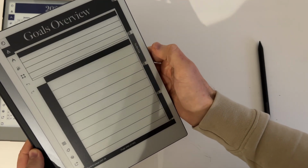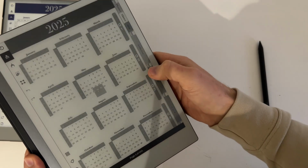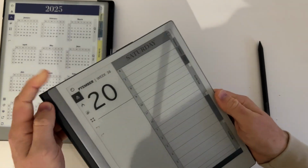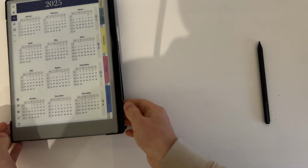The side tabs work a treat. There's your to-do list, there's your plans. Let's go to 20th of September. Everything works just fine on the reMarkable 2, but you don't have the added colors to help your organization.